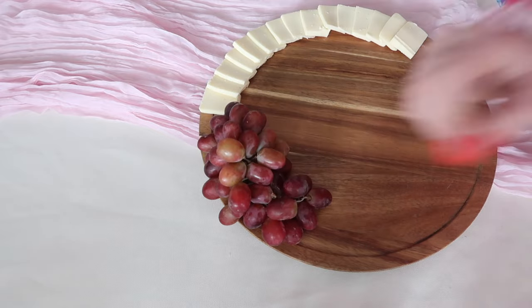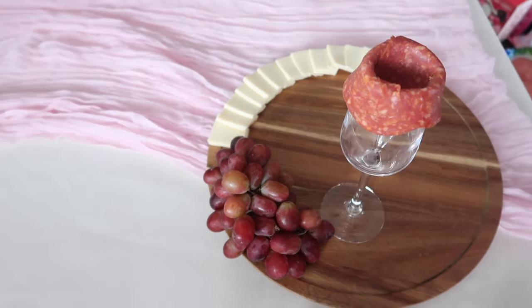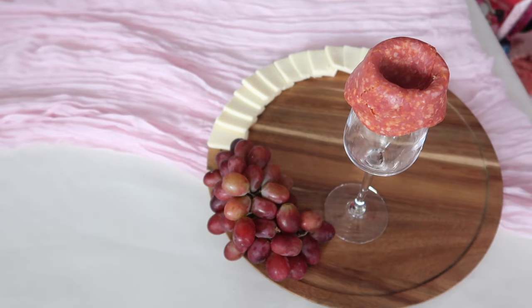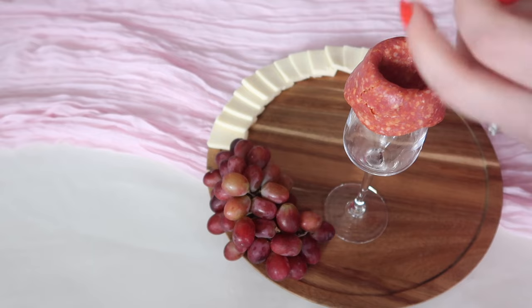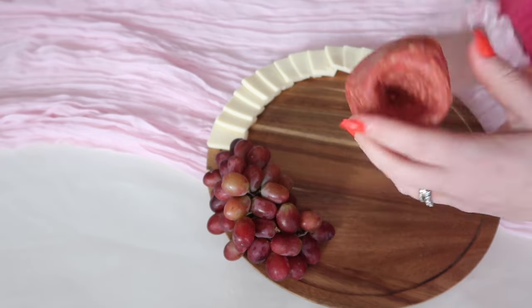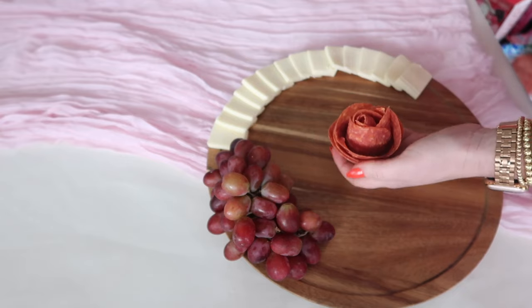Anyway, to make it a Valentine's Day theme, I made some salami roses using a champagne glass. This is a hack that blew up on the internet, but if you've never seen it done, it's very easy. You just layer the salami on top of each other, alternating around the glass, and then when it's all full, you turn it over, pop it off, and you have a rose. Super cute, perfect for Valentine's Day.